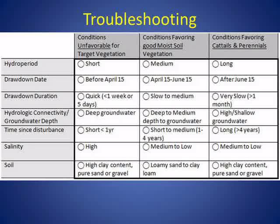Hydrological connectivity refers to the depth to groundwater. If an area tends to stay wet for a long period of time, you'll encourage cattails. But also in those situations, you can get away with faster drawdowns. If you have a short drawdown period, it'll probably work out better if you have shallow groundwater there than if you have deep groundwater.